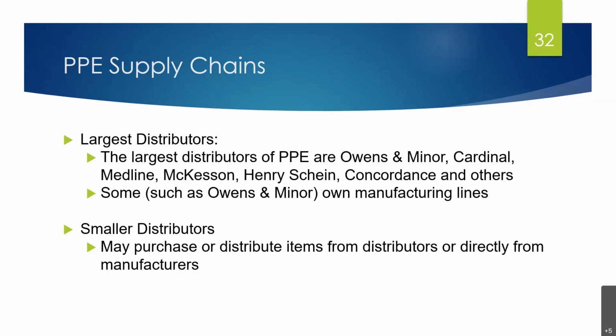And the largest distributors like Owens & Minor actually own some manufacturing lines. You'll see a lot of Medline, also Cardinal, where they'll manufacture it and brand it with their own brand name. But again, most of it is actually separate. Most of the time the distributors are purchasing from these manufacturers.